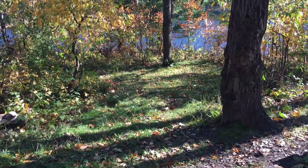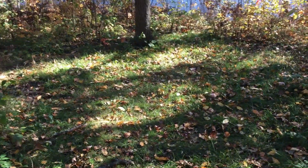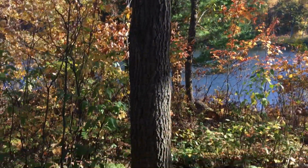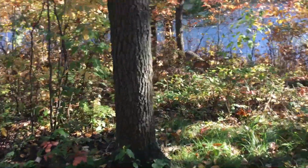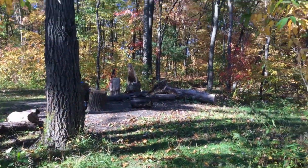All right, I'm going to get out of this pack. Enough. There's my tarp spot right down here. Reasonably level patch of grass here. Got a tree I can use to guy out the top of the tarp, give me a little bit more headroom in it. Beautiful view of the lake. Fire pit back that way.